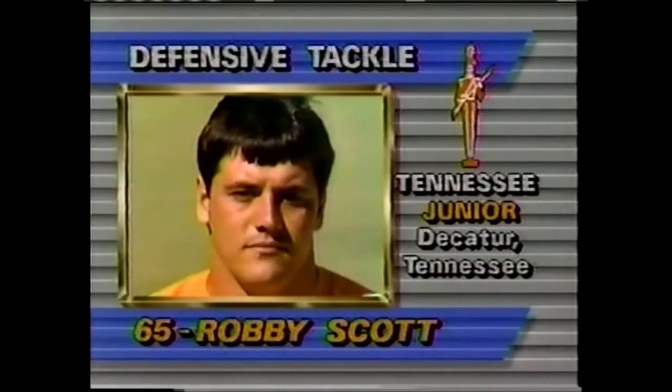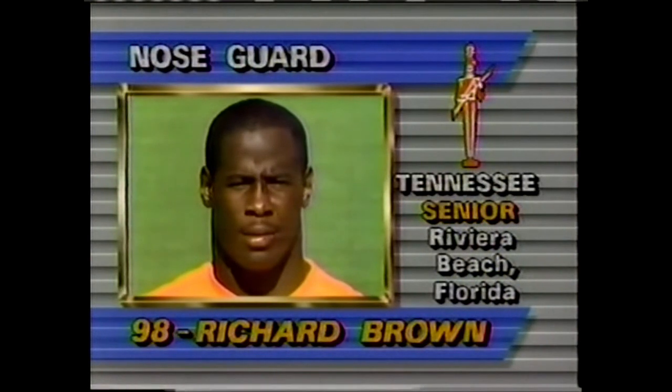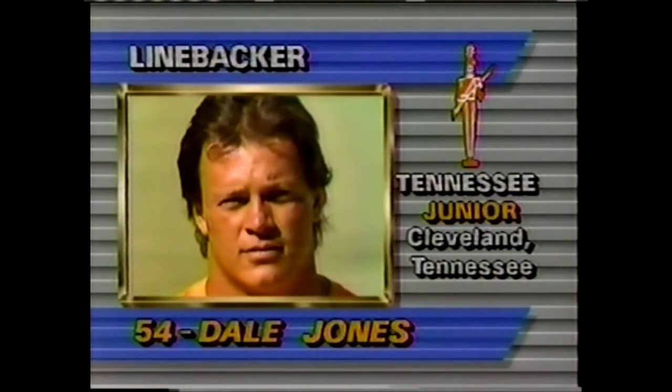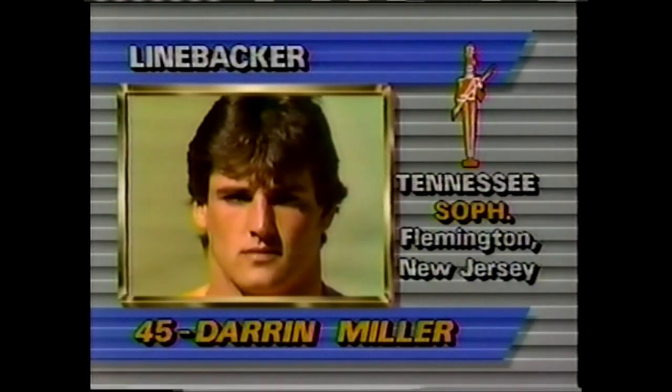And there's Smokey, the blue takedown. Robbie Scott, defensive tackle for Tennessee, 275. Richard Brown, the middle guard, 265. Good first half for him. Mark Pavanik, 245, the other tackle. The backers are Tyrone Robinson, 215. Dale Jones, right side outside, 220. Kelly Ziegler, 220. And Darren Miller at 235.